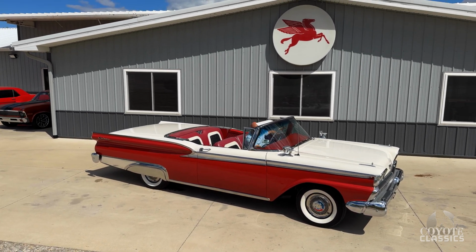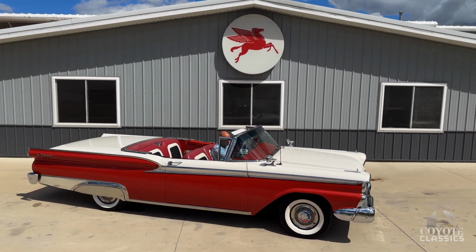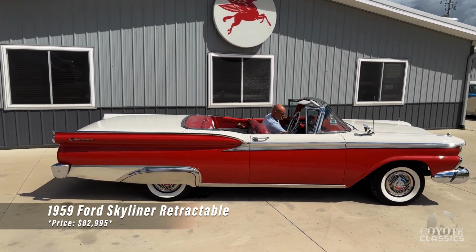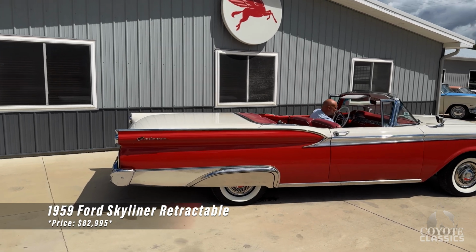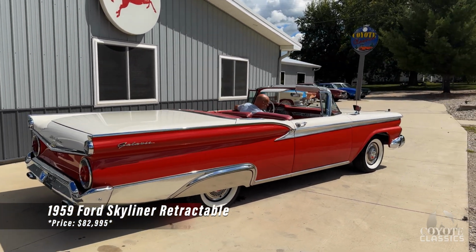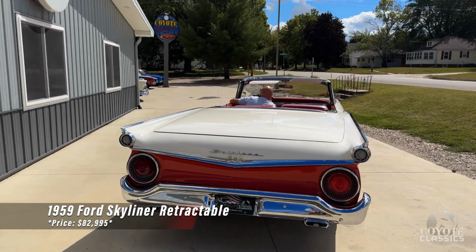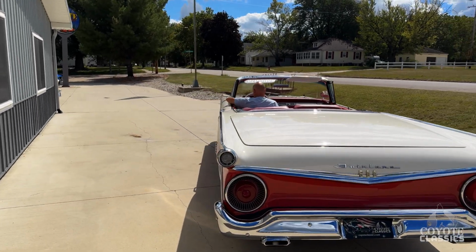Today, Chad and I are going to be checking out and taking for a drive this beautiful 1959 Ford retractable. This is easily the nicest retractable that I've seen or that we've had. The previous owner spent over $125,000 on the restoration, and it shows.